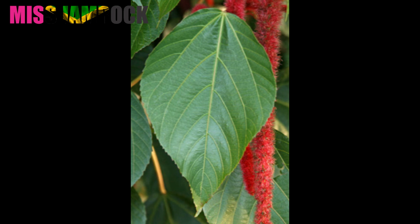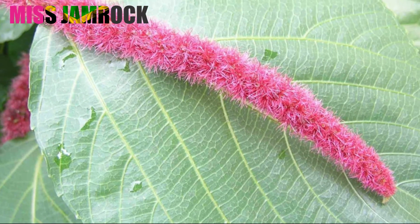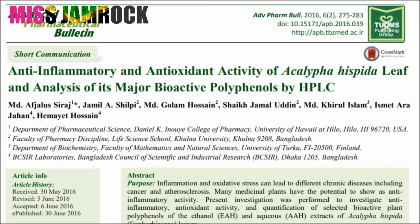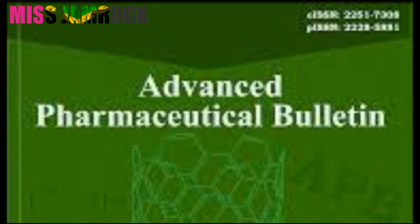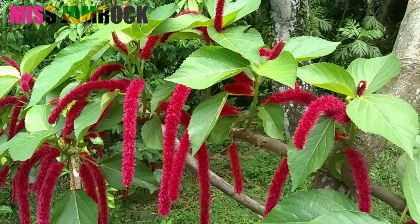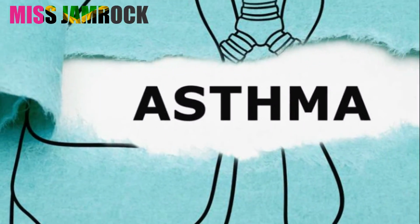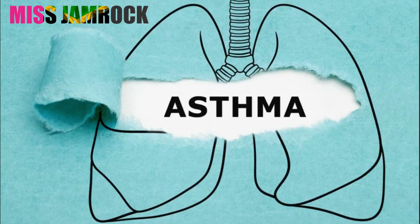The leaves are laxative and diuretic and are used in the treatment of leprosy and gonorrhea, according to a research paper titled Anti-Inflammatory and Antioxidant Activity of Acalypha hispida Leaf and Analysis of its Major Bioactive Polyphenols by HPLC. The paper, which was published in the Advanced Pharmaceutical Bulletin Journal, noted that different parts of puss tail are also used in infectious diarrhea and for pulmonary problems and as an expectorant in asthma.